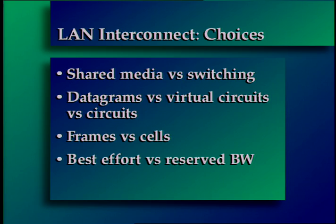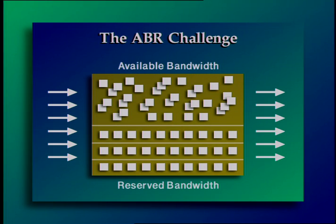This piece of the technology puzzle has to do with how bandwidth is utilized inside a switch, whether when a packet comes in, it's handled on a best efforts basis, or whether some of the total bandwidth is reserved for that packet. This picture illustrates the ATM world with two types of traffic coming through. If you look at the lower traffic going through, it has reserved bandwidth for it. The system tries to schedule the buffer space and resources so it is always able to handle the reserved amount of traffic for this particular virtual circuit.